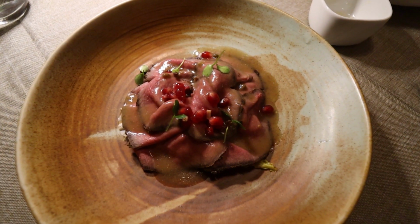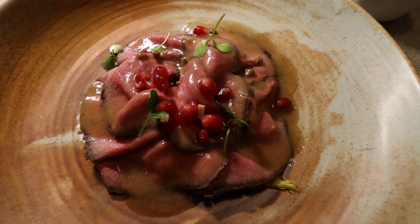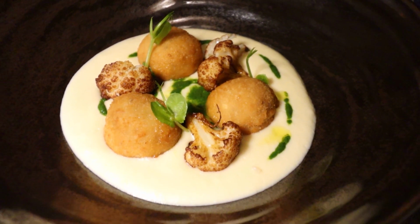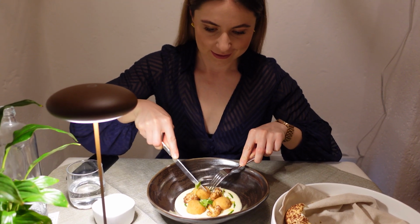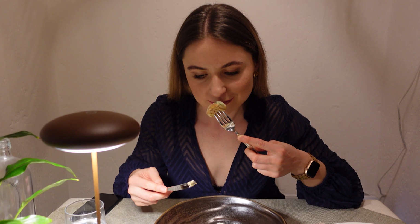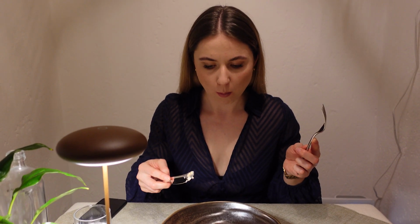For starters, I had roast deer venison served with green pepper and pomegranate reduction, while Valeria had the lake fish balls with an artichoke puree, broccoli, and olive oil from Garda. Looks very good. Let's taste it. I have fish balls. This is the most beautiful presentation I ever had in my life. Even more beautiful than I thought. Lake fish.